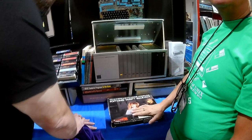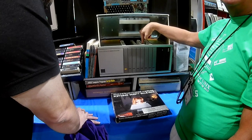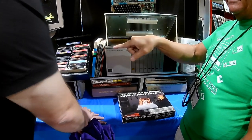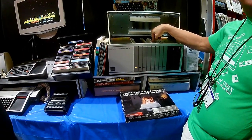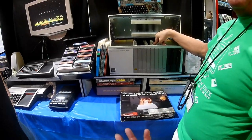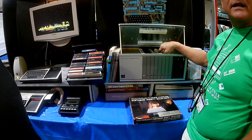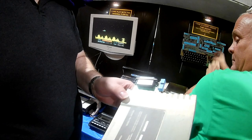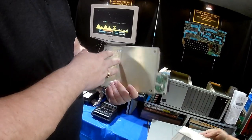So how much memory is on those things? Just 32K on this one. That's it? That's what they came out with originally? No, there's 16K in the machine, and with this, I can add 32K. Okay. It comes out to 48K, but it's really a little less than that because the internal BIOS takes some of it. Is that not cool? That's awesome, 32K. Man, I didn't even know these existed.